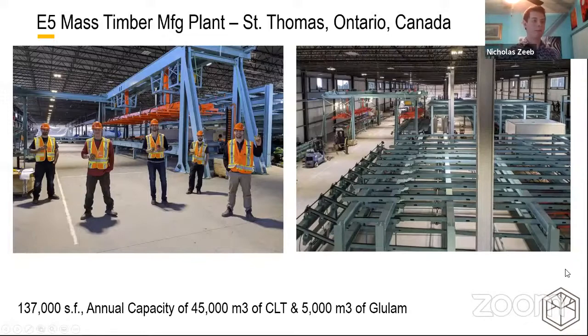And what that means is, we talked about Brock Commons building earlier. When that was built, that was the tallest mass timber building in the world. And our factory has a capacity to produce about 22 Brock Commons in a year, which is incredibly exciting for the amount of mass timber potential.